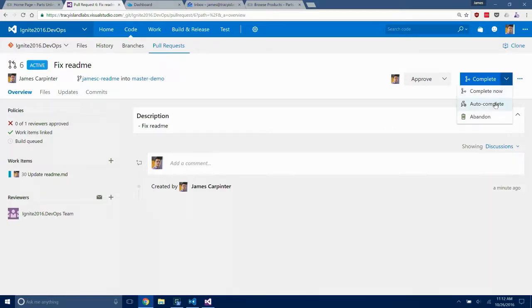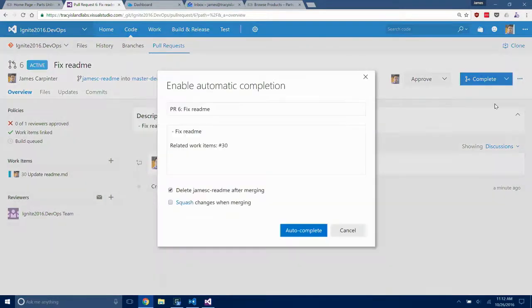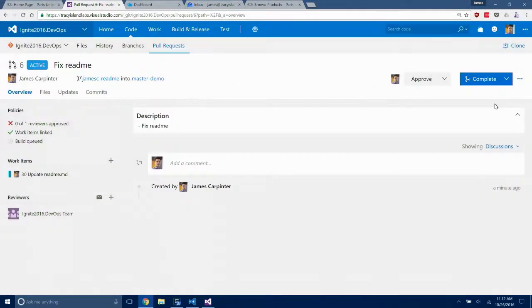The first one is this autocomplete option that's kind of hidden, and as a developer I can say, you know what, if I get an approval and a successful build, then commit it. I don't have to come back and do anything. I just want this to go through. So I've marked that as, didn't seem to take, there we go.